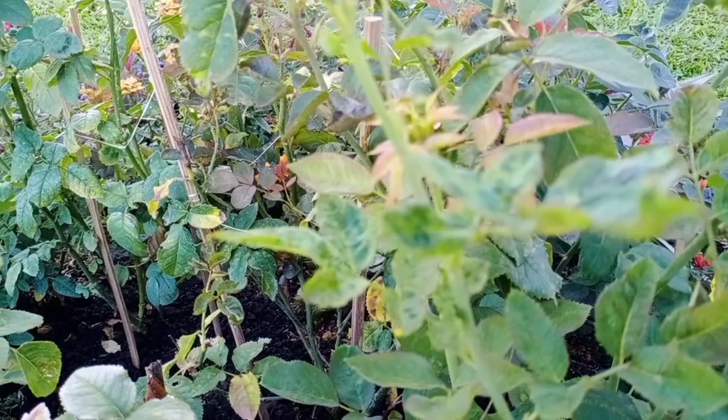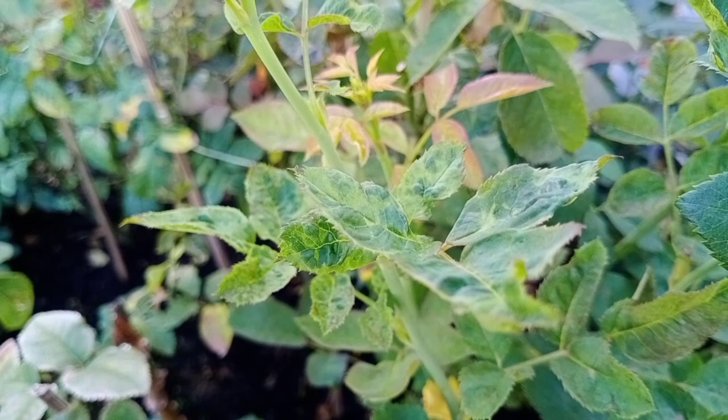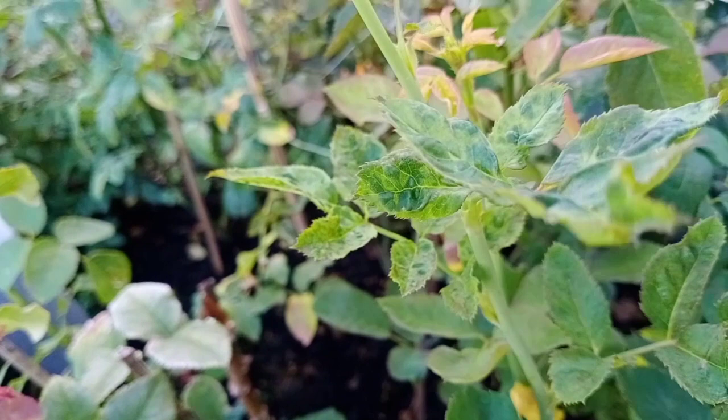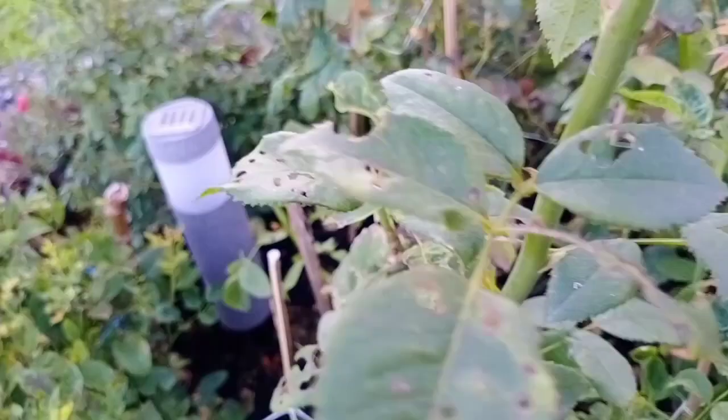Ayan po, ayan. Parang iba na yung kulay niya. Ayan. Parang na siyang polka dots and parang di ko na maintindihan yung kulay nito. So, ayan, crinkled na siya. Infected na po siya. Infected na siya ng thrips. So, I really have to spray.